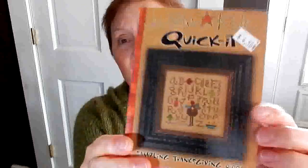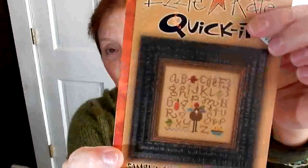I haven't been feeling much like doing Christmas stitching since my last video before Thanksgiving. I've only worked on two things, and one of them is an FFO because I wanted a small sampler to put on my food table. And so I picked Lizzie Kate's Thanksgiving sampler.